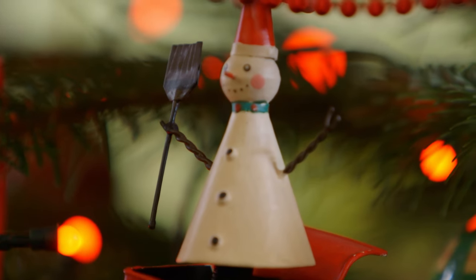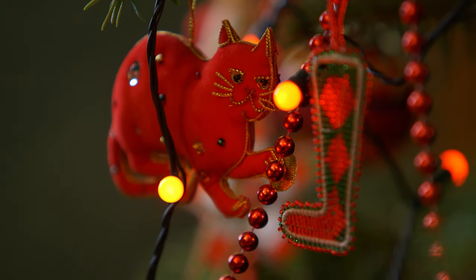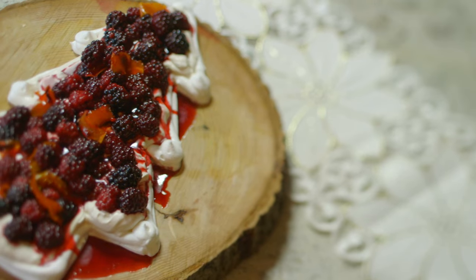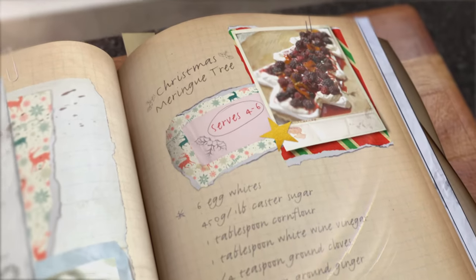OK, confession time. I'm not a big fan of Christmas pudding myself, however good the recipe. After a huge dinner, I prefer something a little lighter, but just as flavoursome. And I can't think of anything better than this one. This dish is fabulous, and it's based on a pavlova, but we're going to incorporate a few little winter spices into it as well to make it a little bit more festive.